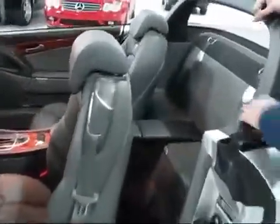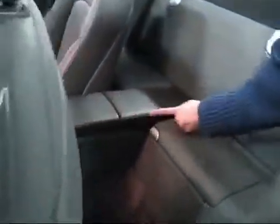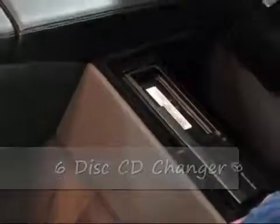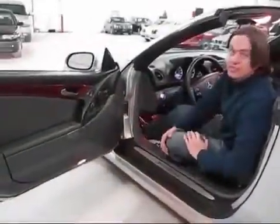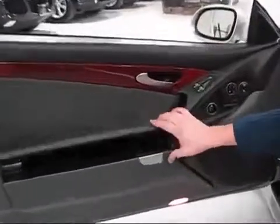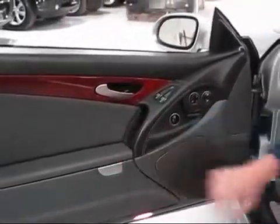You've got a parcel shelf of storage trimmed in leather all the way to the back here. You can see the stitching. And also a 6-disc CD changer mounted right behind you. Got a close luxurious detail of the interior of this. Obviously you can see walnut wood. Got some extra great storage there, but all hand stitched again.